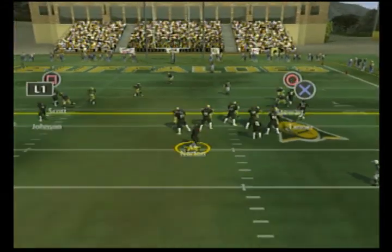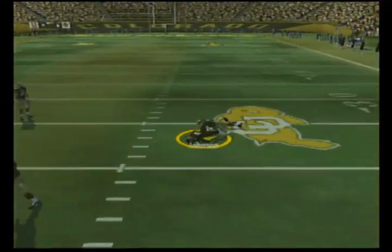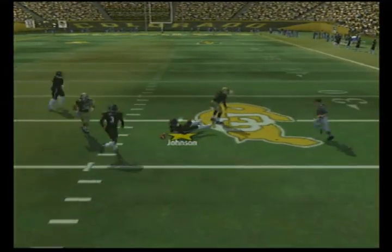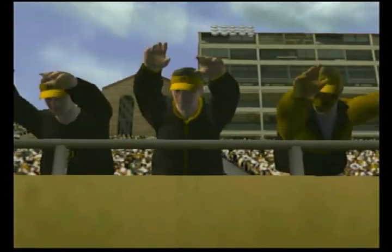Either the coach has no faith in his kicker or a lot of faith in his offense. And he's taken down. Well, a field goal there would have helped, but instead they go for it and they're stopped short. The coaching staff has to make smarter decisions out there.